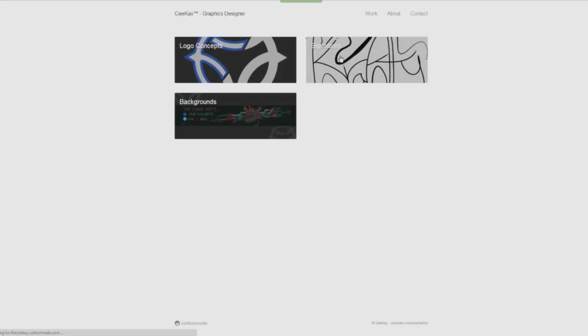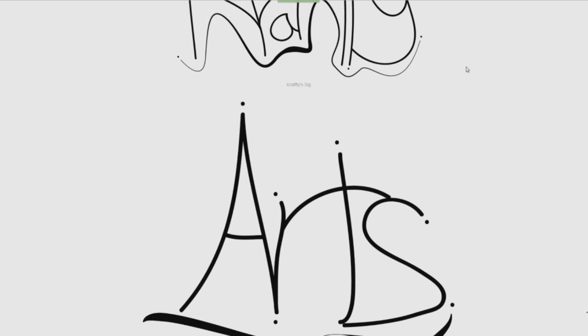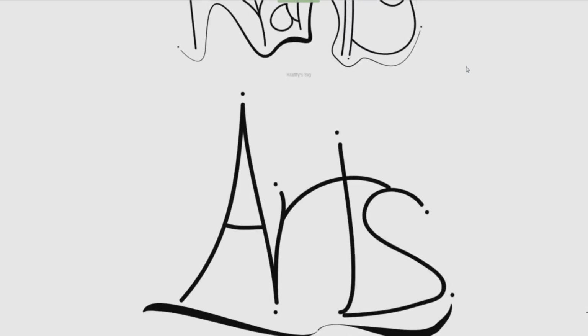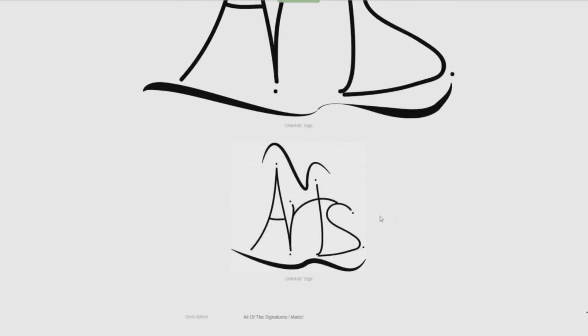So we go back to his work page and we go into, let's pick signatures. So again, he's displayed it differently in here. So rather than going through like a slideshow, he's decided to display it like a one-page layout, so you can scroll down and see them, which is quite nice. As you can see, you can add a description to each one of them. Again, he hasn't added a description.